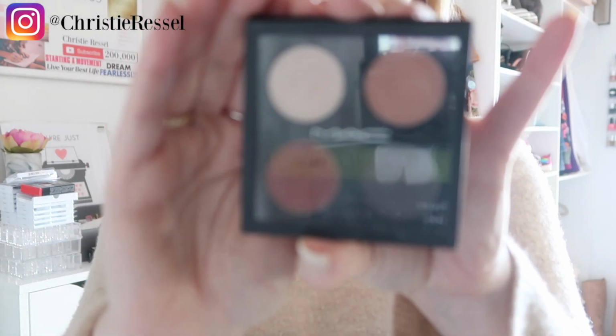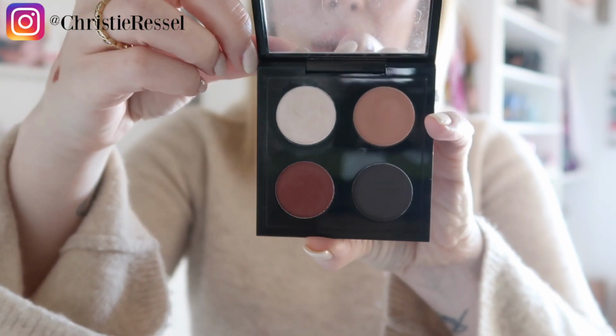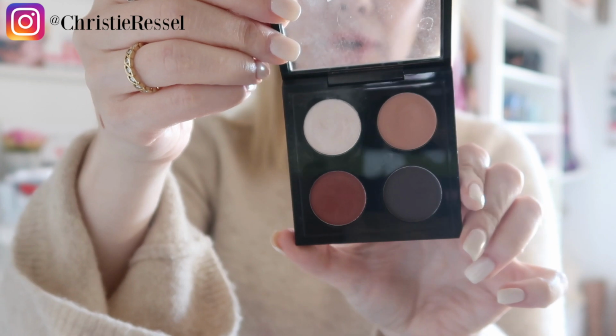I'm actually surprised I didn't hit pan on it because I used it for so long, is this quad from MAC, which I don't know if it will pick up properly. But I really loved this quad. I must have used it every day for months and months and months on end.